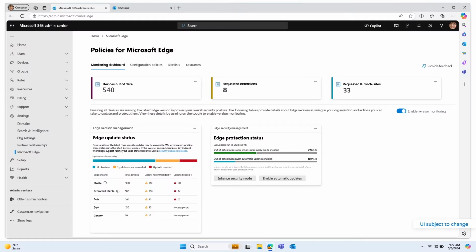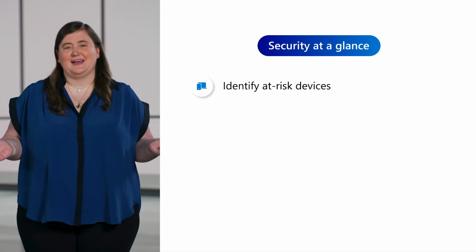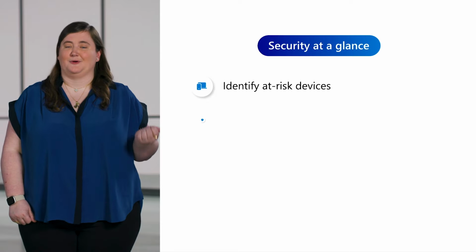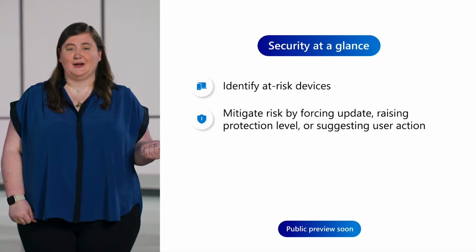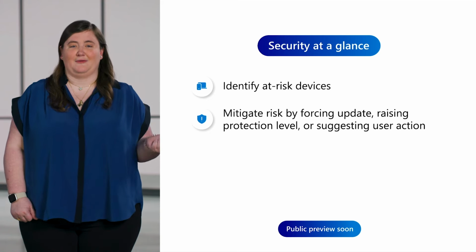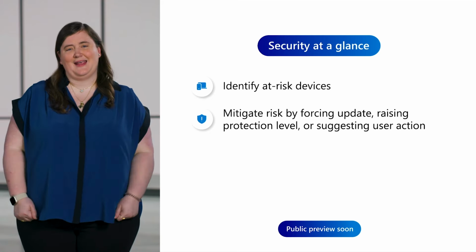Last year at Build, we introduced you to our reimagining of browser management and configuration with the launch of the Edge Management Service. We're continuing to invest in this area to help you minimize risk associated with out-of-date versions of Edge. You can quickly see how many devices with managed browser instances have an out-of-date version of Edge. From there, you can resolve the issue. Options include force updating Edge, raising protection levels by enabling enhanced security mode, or sending the user a recommendation to update their browser so you don't disrupt their workflow.